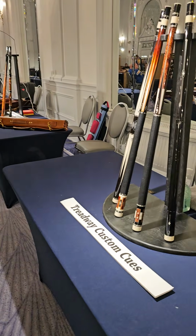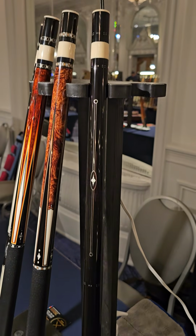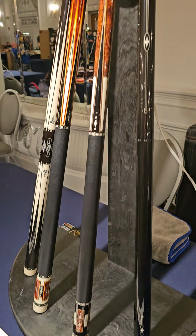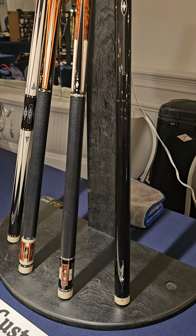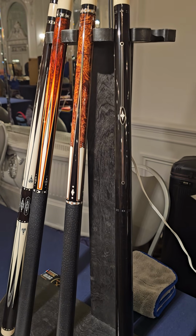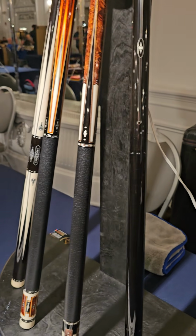Let's take a peek at what you have over here. This one's clearly all ebony, obviously, right? All ebony and silver. This is actually a customer's cue that is going to pick it up shortly. Did it sell here at the show, or was it already sold? That was an order from previous. What would something like that go for? People always see the videos and they're always curious about that cue. It's $6,200.